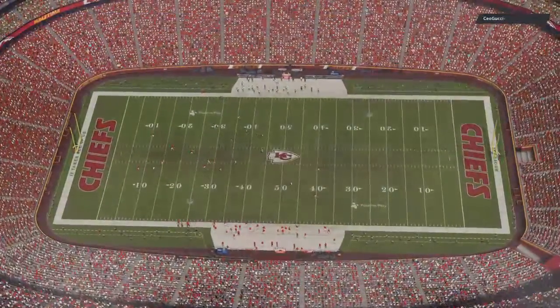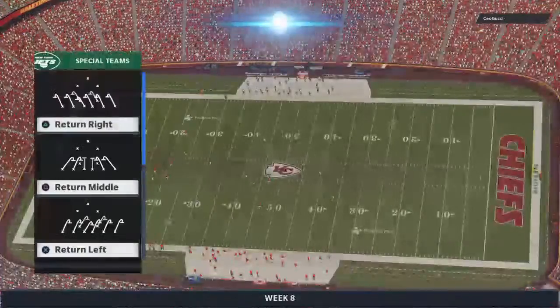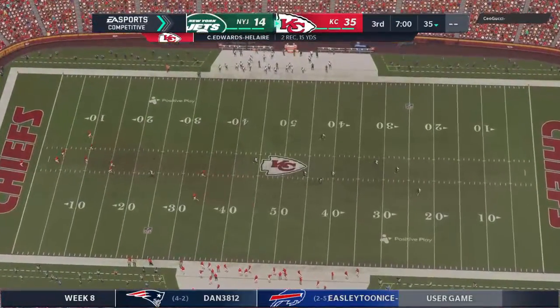So we've come upon halftime here in Arrowhead with the Chiefs on top as we send you down to Orlando where Jonathan Coachman has our EA Sports halftime report. Coach.